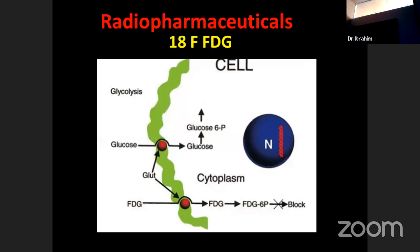FDG is an analog of glucose. You know that tumors take more glucose than non-tumor cells, particularly the more aggressive the tumor, the more glucose it will take. Usually glucose gets inside the cell, goes into glycolysis and continues the glycolytic pathway. And FDG will be taken inside the tumor cell, but it will not continue the process of metabolism. It will get stuck. It will be converted into fluorodeoxyglucose 6-phosphate and will continue to accumulate inside the cell. That's why we create, in PET machines, the contrast between the tumor cell and non-tumor cells.